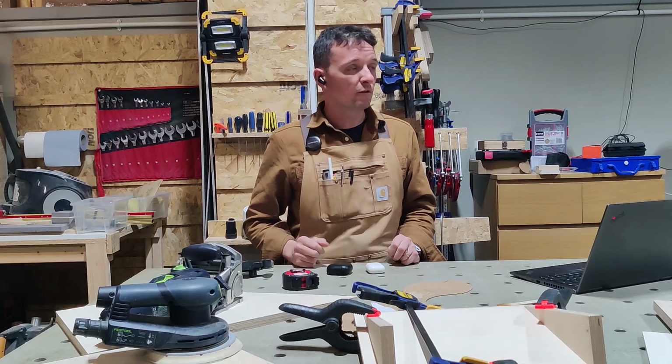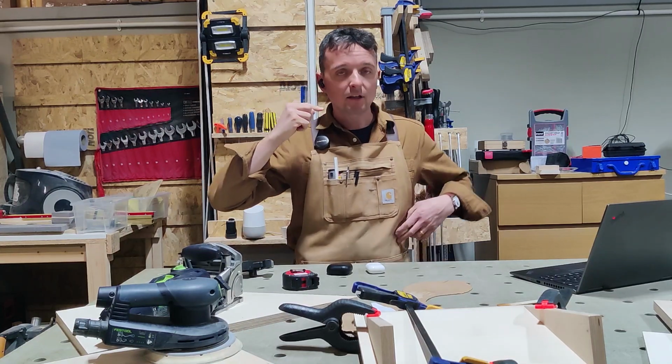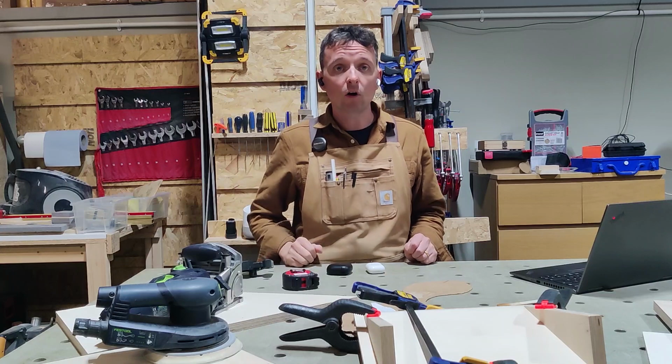Fit and finish. So the Bose feel very secure in my ear. The design of them, with these silicone bands around the outside, they feel very comfortable and very secure. I have no problem wearing these all day.